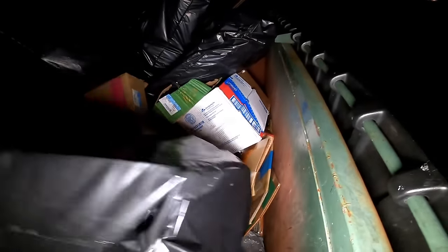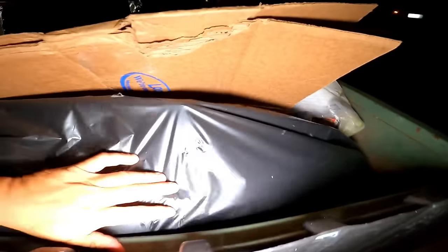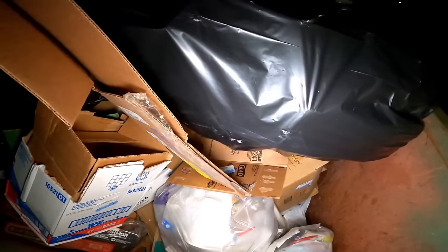What's that down there? It looks like a food bag. Where's all the goodies, honey bun? We done found them all, she says. I'm not seeing anything. Me either.